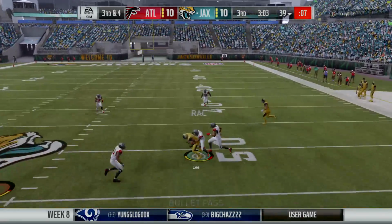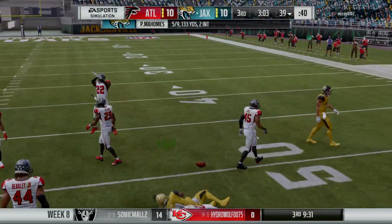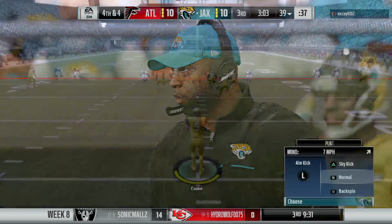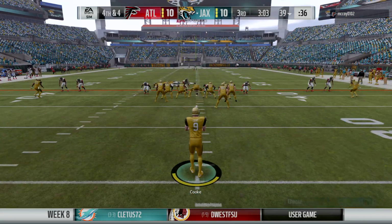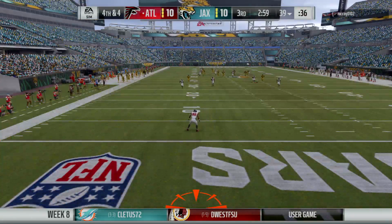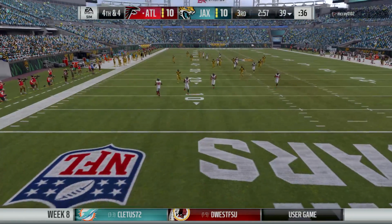Shotgun snap to Mahomes. And he couldn't hang on to it through the contact. Incomplete. We've seen good cover skills on display throughout this game, really from both teams. And there's another nice example there of them making it difficult to complete a pass.